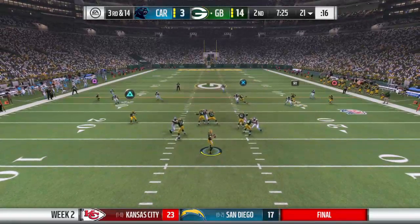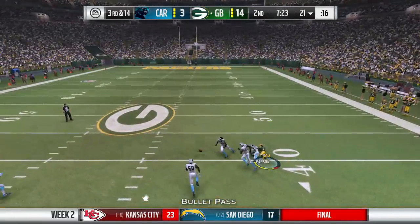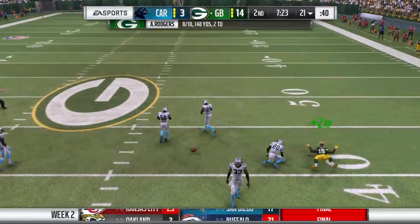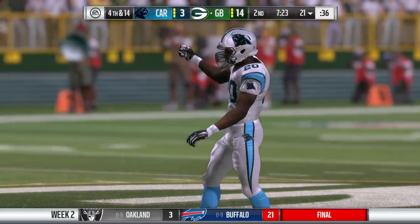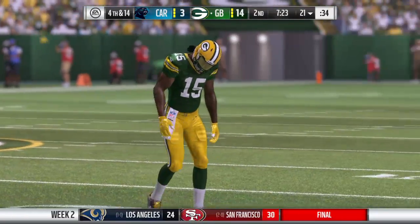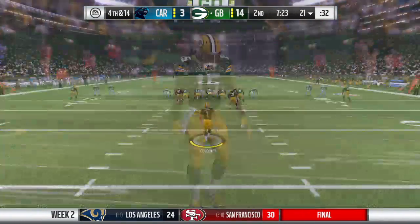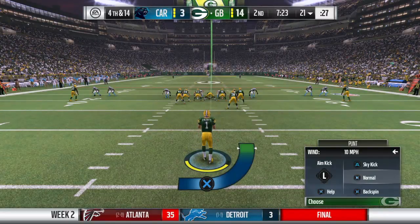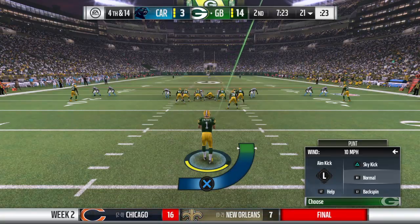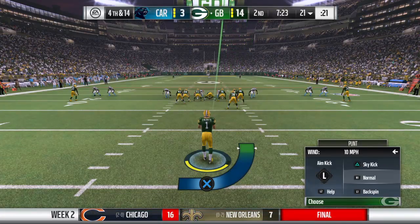On 3rd and long, it's Rodgers. And he fires one, but incomplete. But no second guessing the call here. It was 3rd and long, so throwing the football was probably the smart play to try and pick it up. But they don't get it, and now the defense goes off the field feeling pretty good about themselves, gaining some momentum as they force them into a likely punting situation.